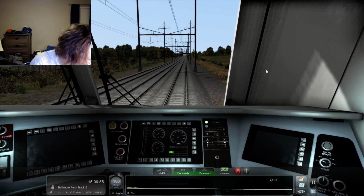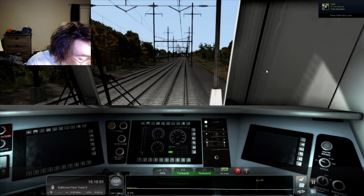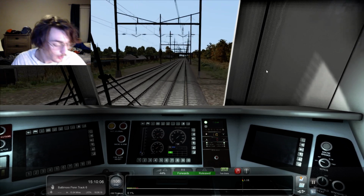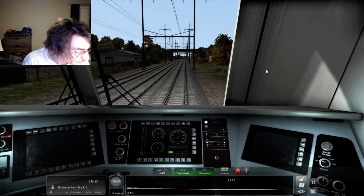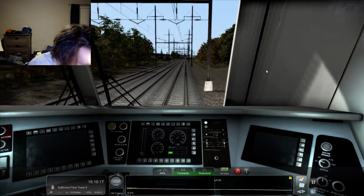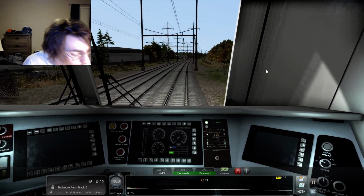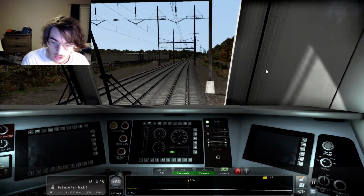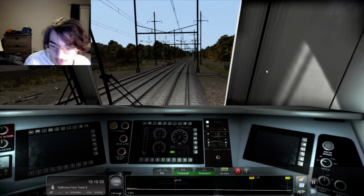Airport is 106. 110. All the way to 107. No, 107. Still 110. First curve south. There's our 90. So that'll be the first curve south.